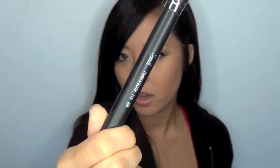This is the Sigma F10. I've been using this a lot because my Dolce & Gabbana blush in Peach comes with a little mini brush, but it's not the best brush to apply blush. I'm not wearing Peach today.